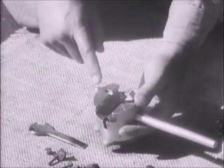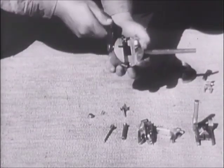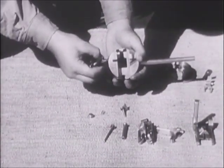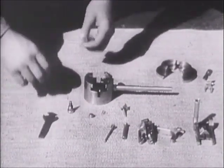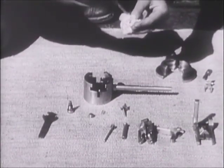The slide stop is never removed from the housing unless replacement or repair is necessary. Should it be necessary, a special wrench is used. When the firing mechanism is disassembled, the parts are cleaned and then lubricated with light machine oil.